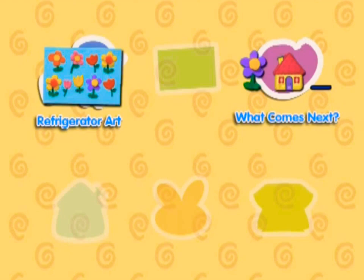Wow! Good job counting the refrigerator art. Do you want to play again? Or we can play What Comes Next? Press the white arrow to keep looking for Blue's Clues.